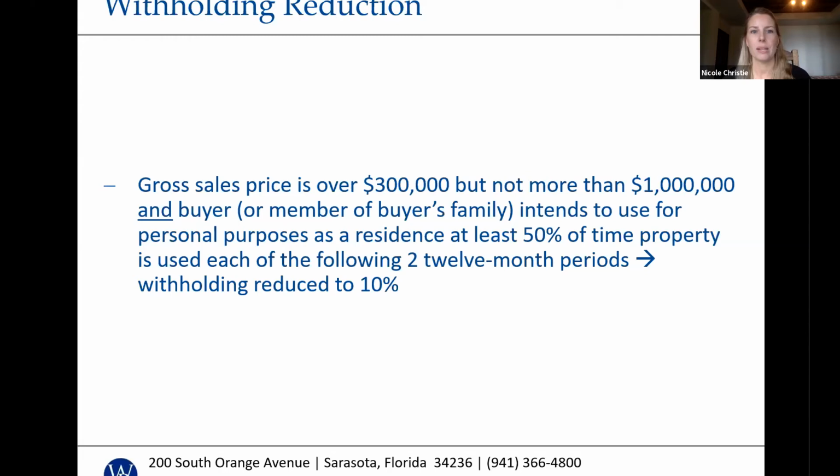So if the purchase price is $400,000 and the buyer intends to use the property for their personal use as a residence within that standard, then this reduction in the withholding is available. And again, the closing agent prepares an affidavit for the buyer to sign, stating their intent. Technically, for this exemption the law just says the buyer intends to use the property for a residence, but best practice is using the same test as the other exemption, where you look at 50% of the time for the 2 years following closing.